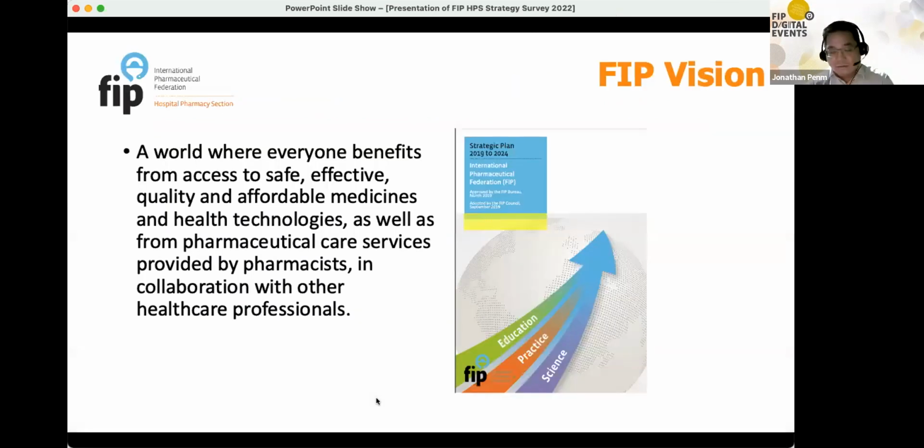Now, to get your mind on where FIP is going, the vision of FIP, and the vision that the Hospital Pharmacy Section aligns with, is that we see a world where everyone benefits from access to safe, effective, quality and affordable medicines and health technologies, as well as from pharmaceutical care services provided by pharmacists in collaboration with other health professionals. So that's the vision that we're going to. And then we have the Basel Statements that show the vision specifically for hospital pharmacy.